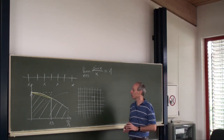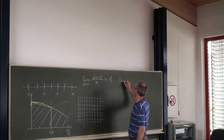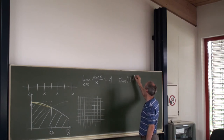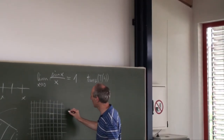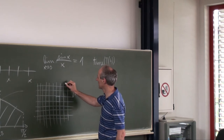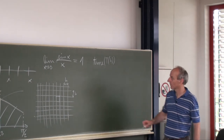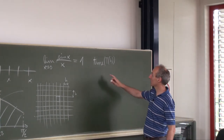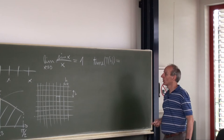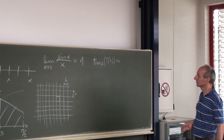But the real problem is that, let's write time. The time for calculating T of h, and h now is this and this. It's a step size again, of course. Now, how does the time depend on h?